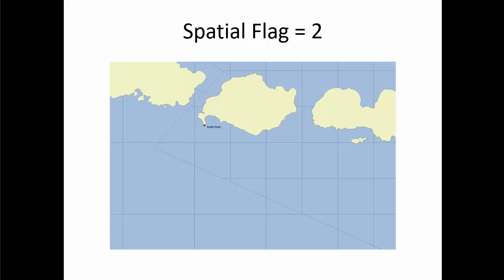If there was no lat long, but they provided a known site location, we can get lat long from that. If there was no site or lat long, we used the center of a 5-minute grid. Similarly, we did the same thing with the center of a 10-minute grid. And the next spatial flag is the center of the management unit that was reported in.